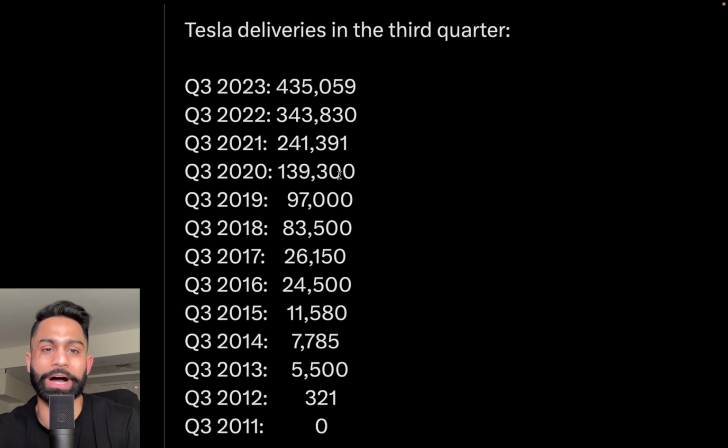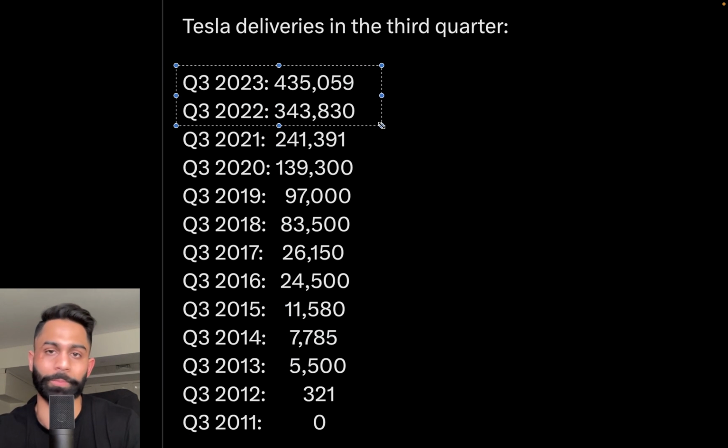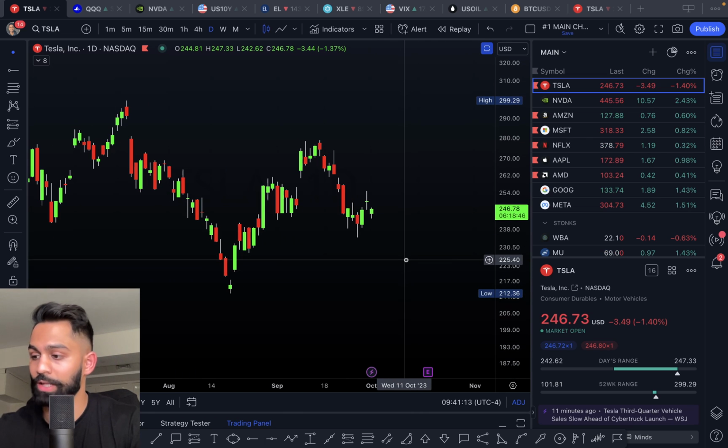And this right here is how Tesla has progressed over the last 12 years in the third quarter. Every single year, they've been able to massively increase their volume deliveries, with the third quarter coming in at 435,000. Now, of course, the stock price is starting to recover a little bit. So 1.3% down. We are seeing a lot of momentum back higher, back up to $246.